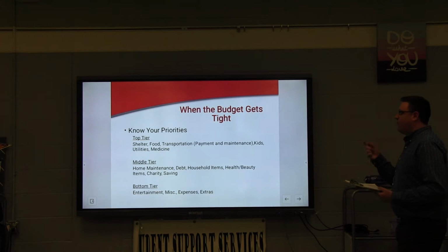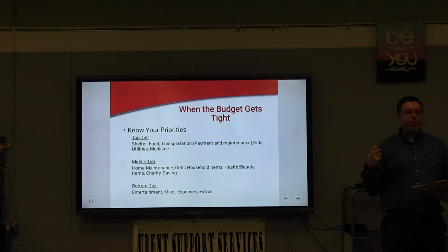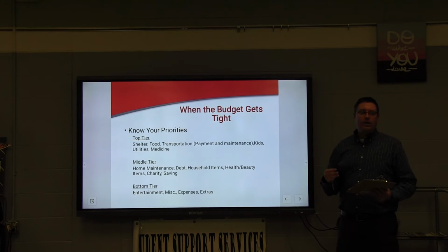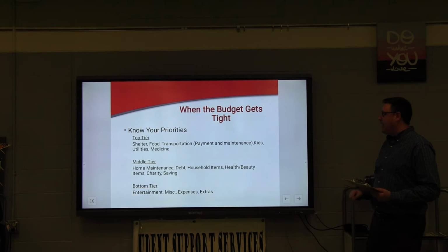Top tier priorities: food, shelter, transportation, kids, utilities, and medicine. You have to have a place to live. You have to have food to eat. You have to be able to get to and from work. If you have kids, you are legally required to feed them, so they are at the top. You have to pay for utilities, and you have to take the medicine the doctor said.